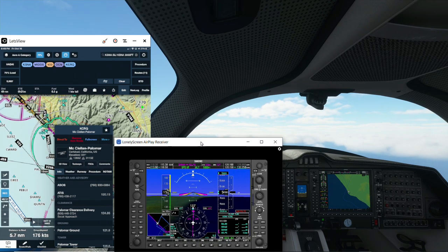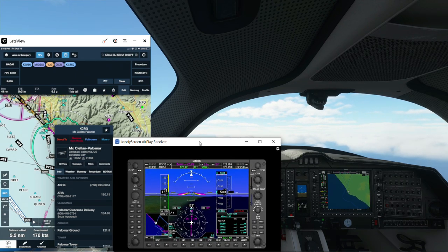6,500. Okay, so departure frequency 134.2 and squawk is 5133. 15 Papa Alpha, readback is correct.